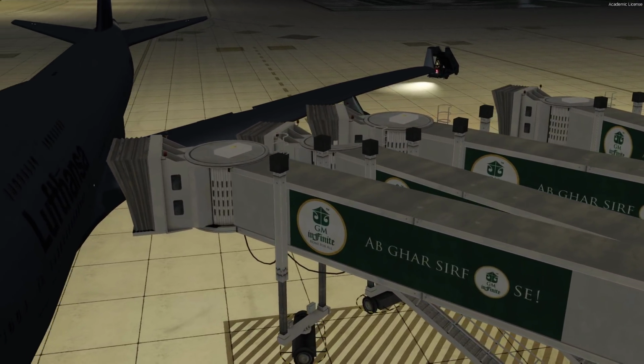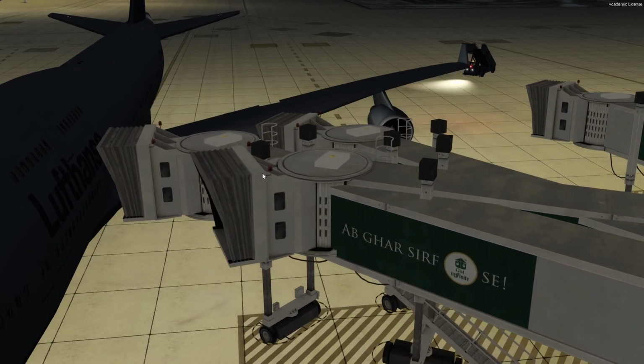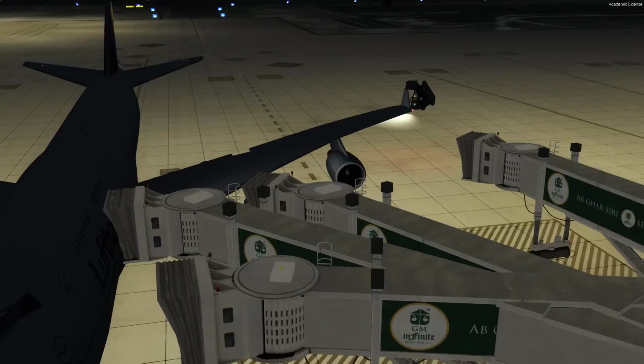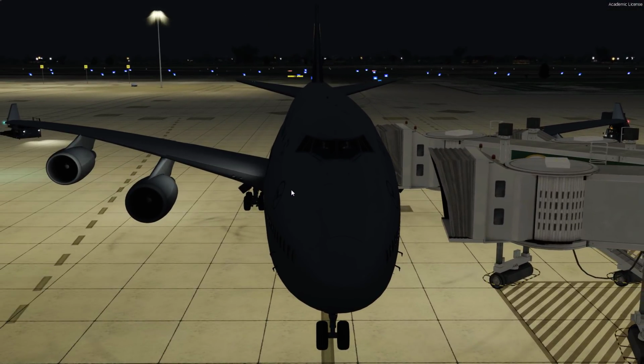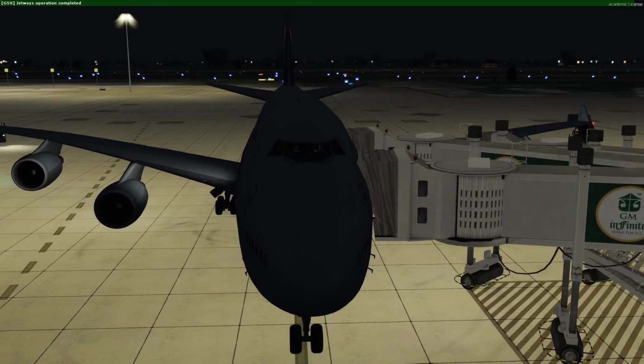Yes. This one's going to come all the way across, isn't it? Yes, of course it is. There's a bit of weird filing going on over here. I think I need to go into the configs to turn that off. But hey, let's go and request a deboarding.